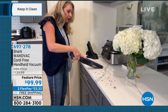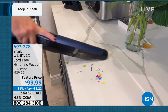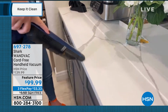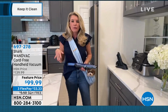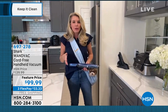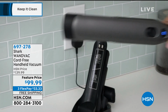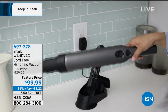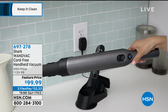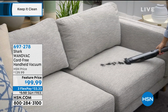But if you're a crafter, you're going to love this. If you are somebody who loves to clean your car all the time, you're going to love this. If you have kids and you want to use it in high chairs, in car seats, you can use it anywhere. If you want to get in the nooks and crannies of your couches, you've got that crevice tool. You can use it there. Really, this is going to be your go-to. I call it the magic wand because look at this. One button does it all. You've got a dump button. You can get big particles, small particles, fine particles. All of your attachments are on the charging station. They're all on board. And look at how easy it is to attach them.